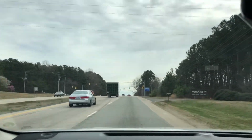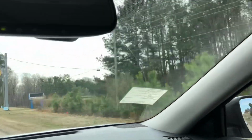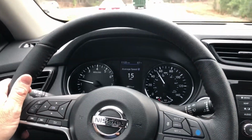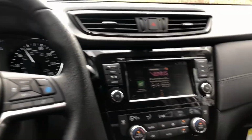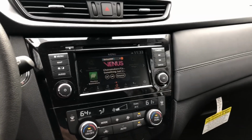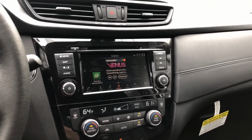Kind of a sloped window here. I like the digital speed on here. I'm getting used to the raised multimedia screen, so I look down when I'm looking for information. I'm not sure that that's the safest thing for drivers to do these days.